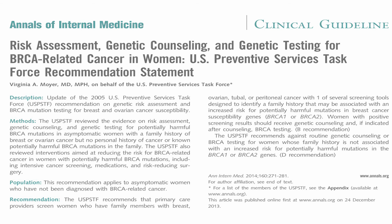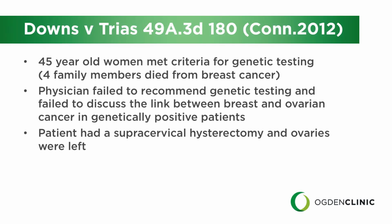And so medical legally, and we'll talk a little bit about that, medical legally, we are at risk for not testing. So this is an actual case, Down versus Trias. It was in Connecticut in 2012. And it started with a 45-year-old woman who met criteria for genetic testing. She actually had 4 family members that died from breast cancer. And we'll talk about who meets criteria, but that is an absolute 100% this meets criteria to be tested for genetics. The physician failed to recommend genetic testing, failed to discuss any link between breast and ovarian cancer and genetically positive patients.